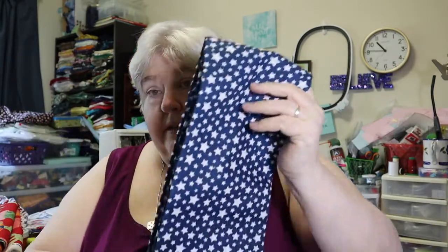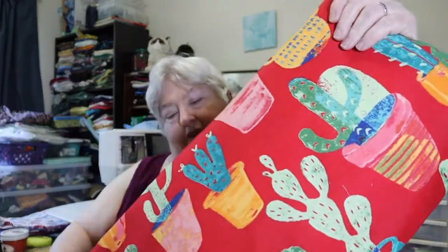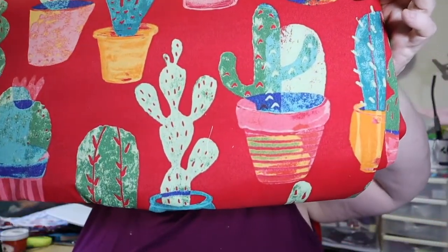And then our Walmart had some fabric. This was a markdown because there was no label on it, but I know what this is. This is Emma and Mia with the stars. Normally it's like $4.97. This was marked down to $3, so I just picked it up while I was in there today. And then they had some adorable home deck fabric that has cactuses, and those will be made into some larger totes at a later date.